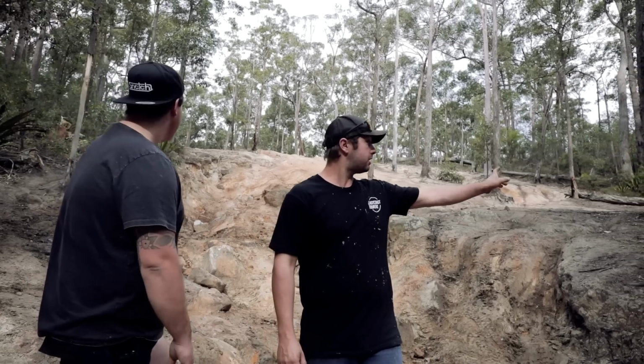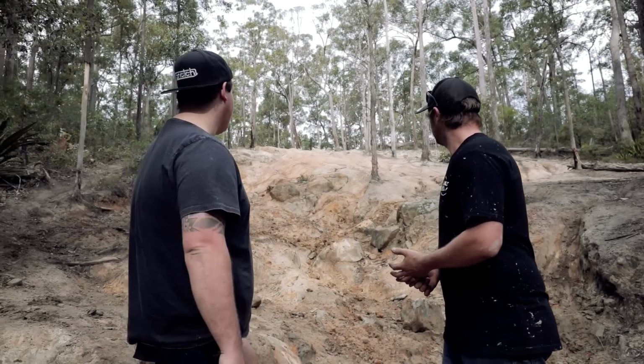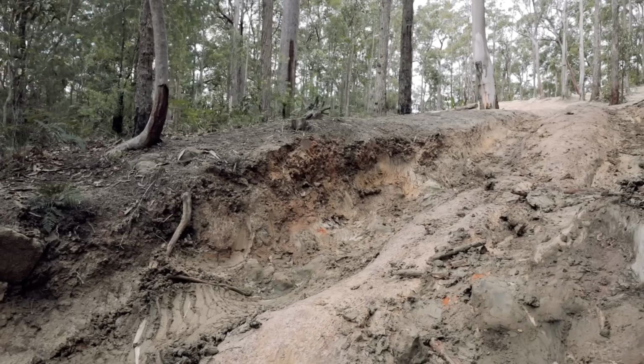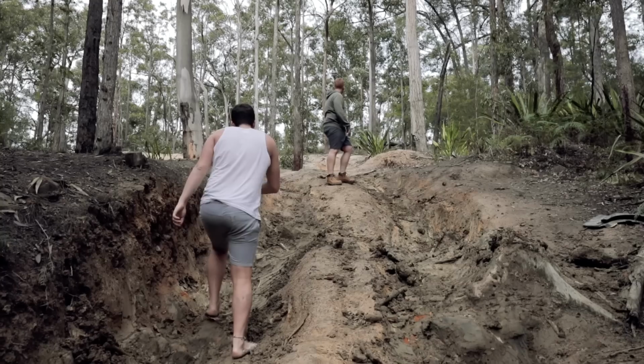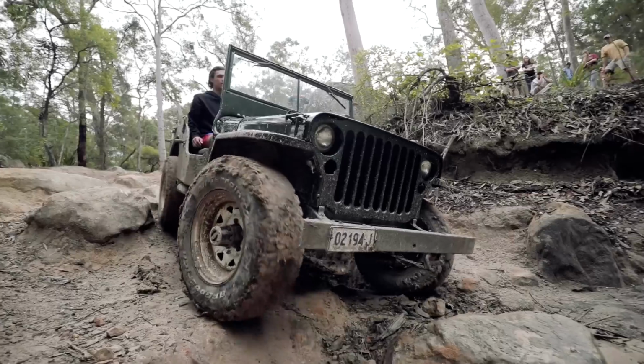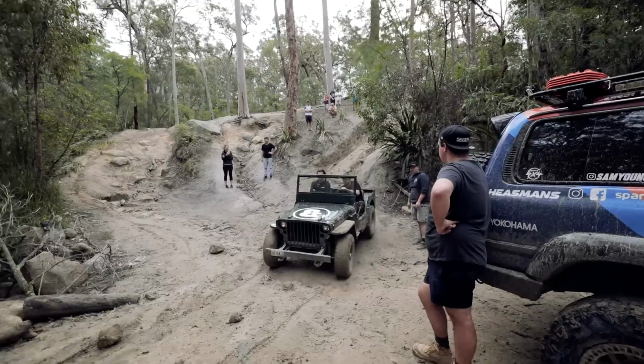But I'm going to have a crack up with that. Yeah, I reckon you'll be right. Narrow wheelbase, you'll stay well clear of the panel damage rock. I don't know what I'm going to do yet. We'll make it up as we go. Cool. Let's do it. All right, hold my beer. Yeah, that's the line.